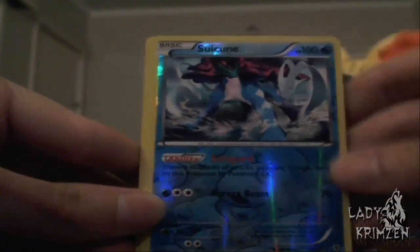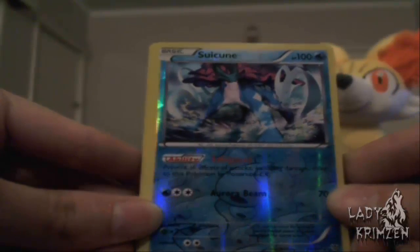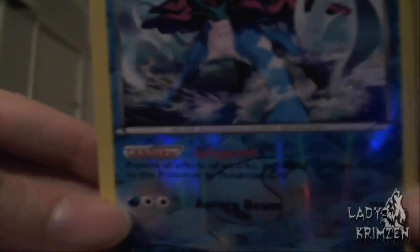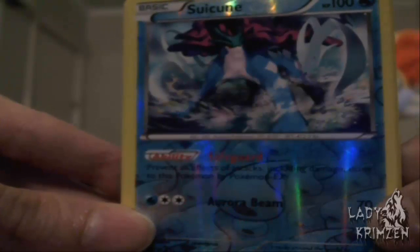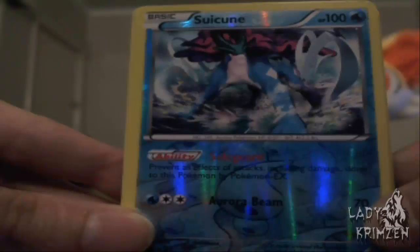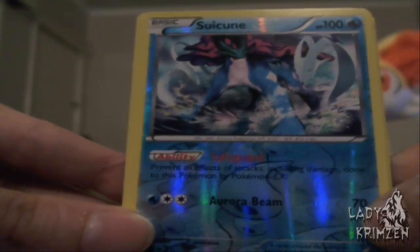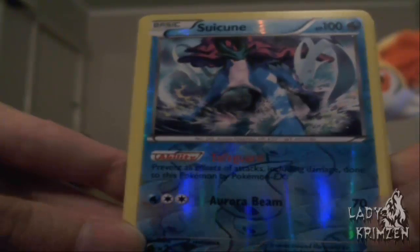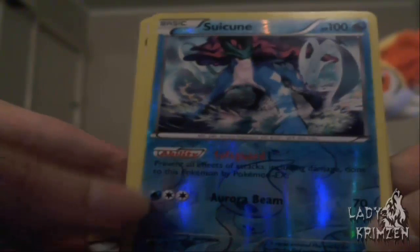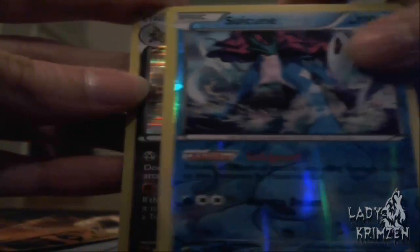Whoa, Suicune! Oh, it's sweet. Foil as well. It's like bluey. Foily. Look at that beast! Unfortunately, I can't show it very well. But yeah, look at that beast! Its ability is Safeguard. Prevent all effects of attacks, including damage done to this Pokemon by Pokemon EX. And its only move is Aurora Beam, which does 70 damage, requires 1 water energy and 2 other energy cards. Wow, that's a pretty cool pull.